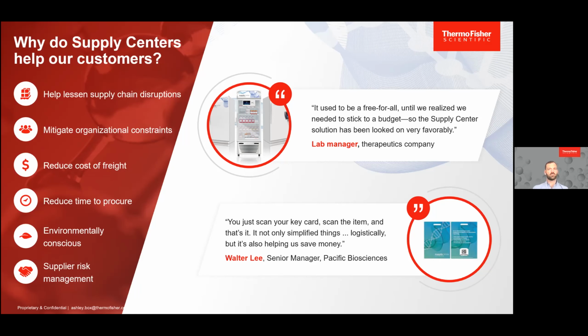Lastly, supply centers have great environmental benefits, as I discussed earlier. Consolidated shipments reduce packaging waste by 317,500 kilos a year. This amounts to a reduced carbon footprint of over 340 metric tons of CO2 annually, the equivalent of taking 73 cars off the road. Supply centres also make it easy to find all Thermo Fisher's greener product alternatives, which are labelled with the green room.